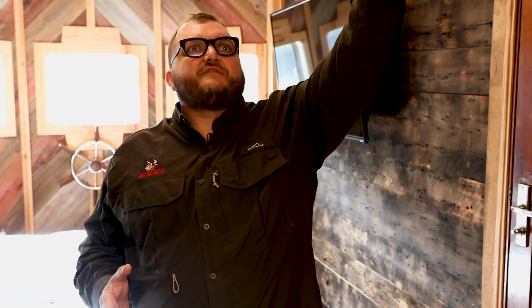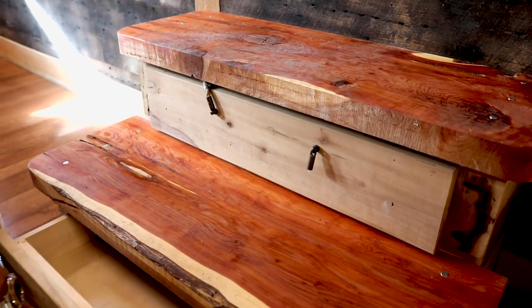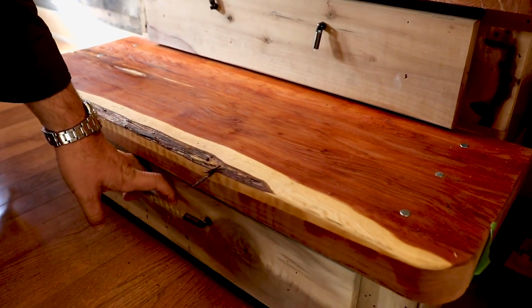So we try to utilize every space for storage. We've got some space above the lights. Also, under the stairs going in the boat, we've got some drawers.